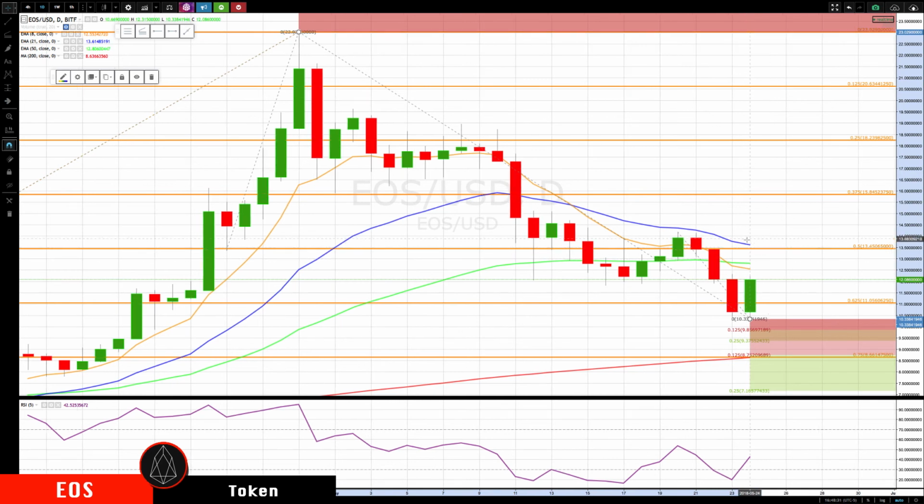So if you did manage to pick anything up, I definitely at least move up your stops at the upper end of this rotation zone or take some profits off, and then you can always put something back on on a pullback in EOS. So what we have for you in Dash and EOS, and we'll talk to everyone soon.